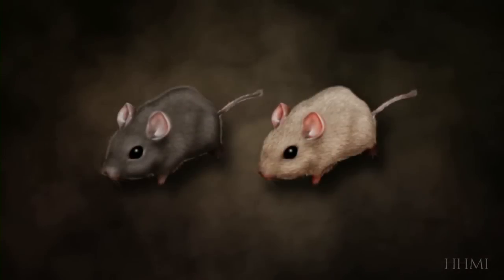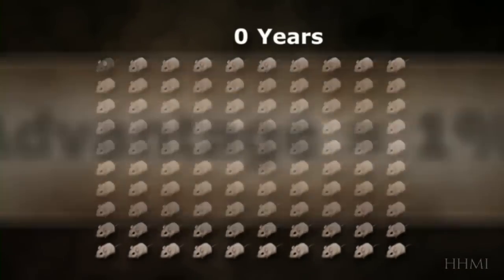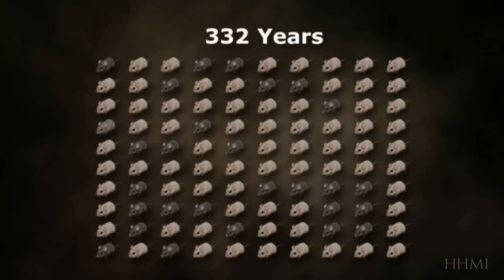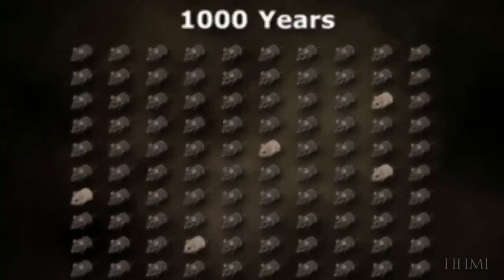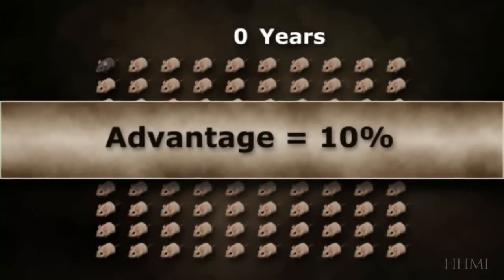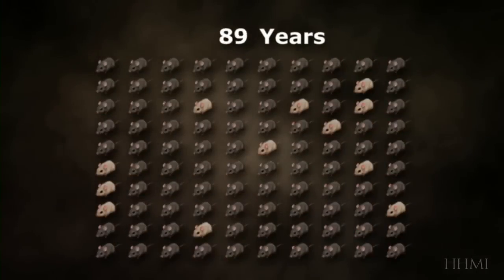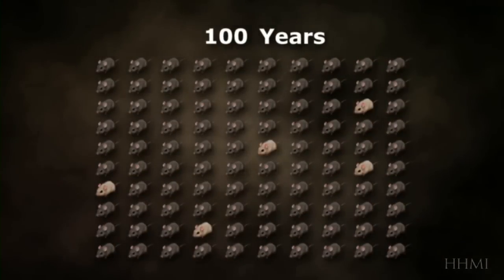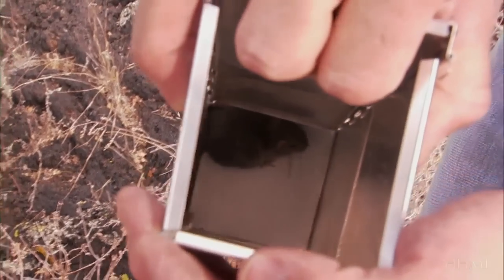If dark color gives mice a 1% competitive advantage, and you start with 1% of the population being dark, then in about 1,000 years, 95% of the mice will be dark. If instead the dark color gives them a 10% advantage, then it only takes 100 years. Thanks to Nachman's mice, science has an example of evolution crystal clear in every detail.